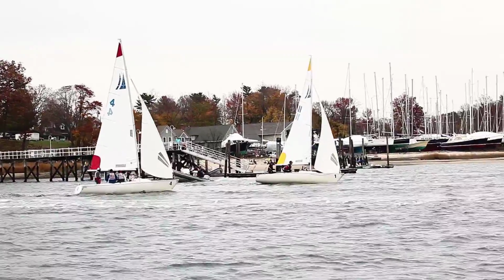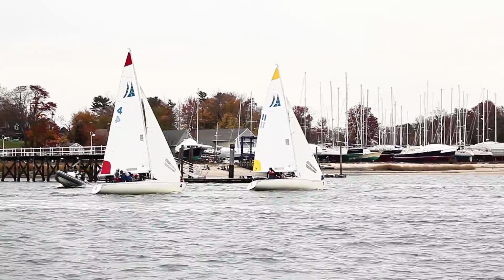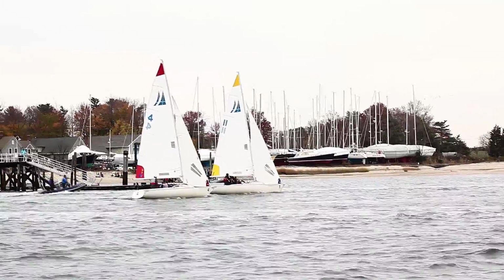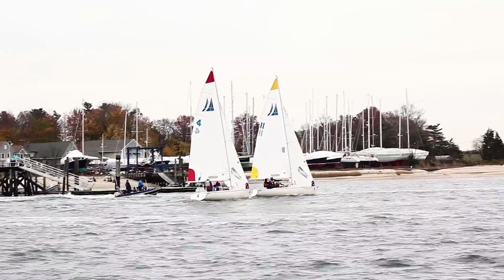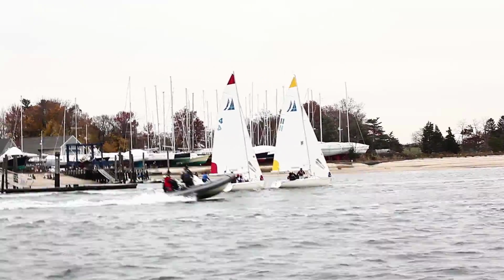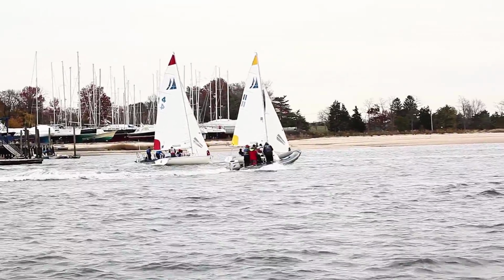So this is William Bailey taking the lead, and Jake Liddell from St. Mary's and his team is pushing. They're about 1:20 to start, and they're probably 45 seconds from the line. So they're killing quite a bit of time, which is why you see them sailing away from the line.